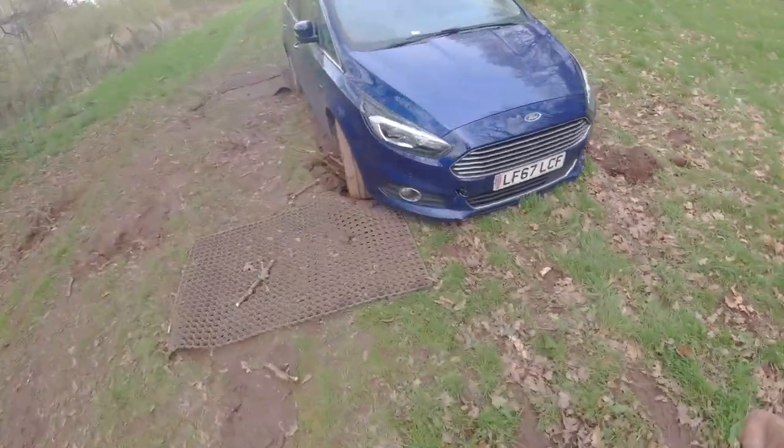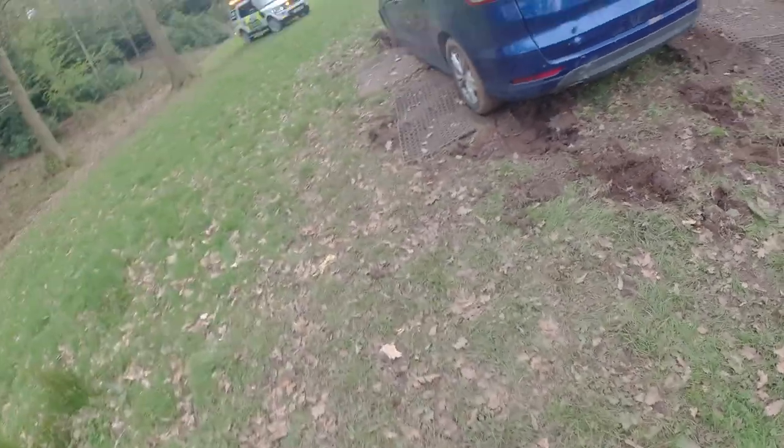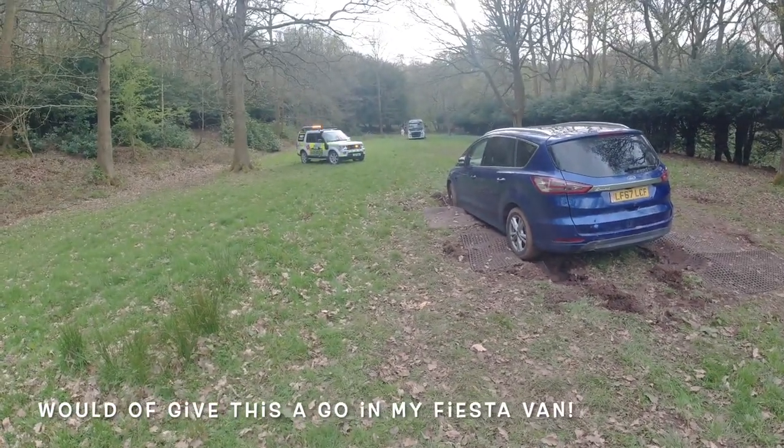I think before that heavy wrecker gets in, we are literally just going to pull this forward. That is literally all we're doing. Look at the ground. Could have done this in all terrains. This is just cheeky.